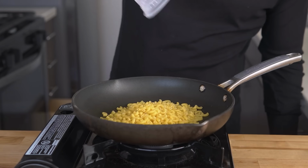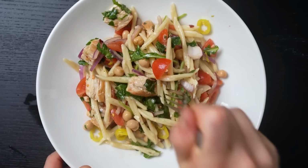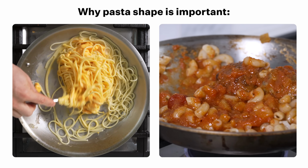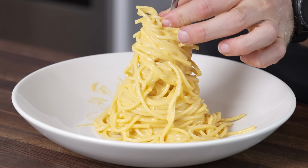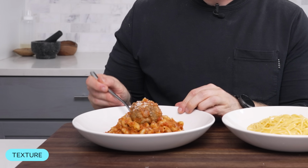And the shape of the pasta is the first and most important decision of the three, and to prove this, I made two classic pasta dishes with two very uncommon pasta shape choices. So here I have some macaroni and meatballs and spaghetti and cheese, and you have no idea how wrong this feels, and it's purely because of the shape of the pasta.